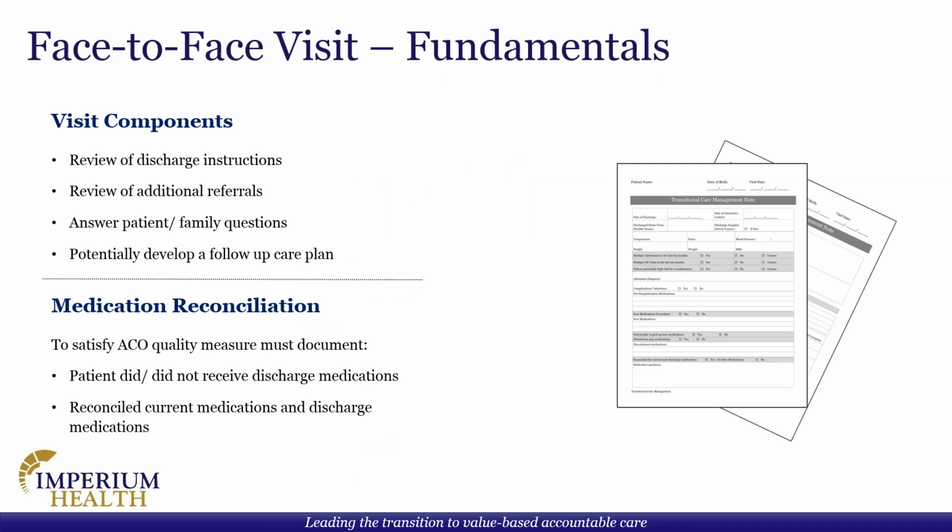The face-to-face kind of key things that I always want to make sure I'm documenting, we're going to review any of those discharge instructions. We're going to review any additional referrals, things like that need to be followed up on. We're going to answer any patient questions. And we may need to do almost like a follow-up plan for the patient to make sure that they're able to be as successful as possible. And to satisfy the ACO quality measure, so this is going to be a little bit different than how you may normally document a med rec. We need to always make sure we're documenting the patient did or did not receive discharge medications or new medications.